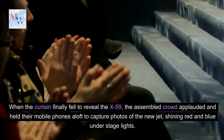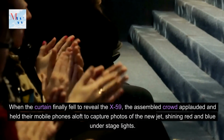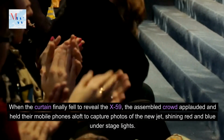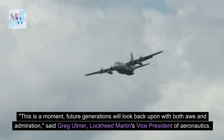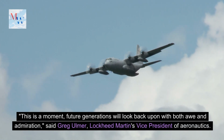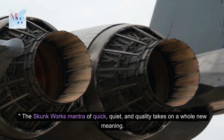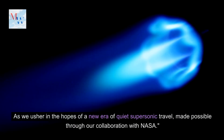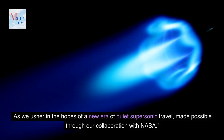When the curtain finally fell to reveal the X-59, the assembled crowd applauded and held their mobile phones aloft to capture photos of the new jet shining red and blue under stage lights. The elongated beak-like nose section of the aircraft stood out prominently, showing off the fact that it does not have a forward-facing window. "This is a moment future generations will look back upon with both awe and admiration," said Greg Ulmer, Lockheed Martin's Vice President of Aeronautics. "The Skunk Works mantra of quick, quiet, and quality takes on a whole new meaning as we usher in the hopes of a new era of quiet supersonic travel, made possible through our collaboration with NASA."